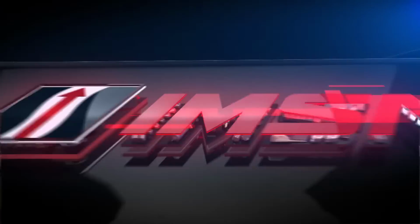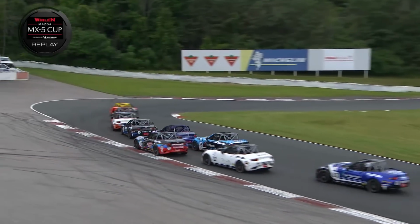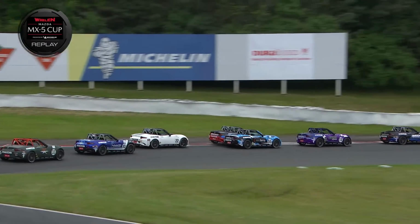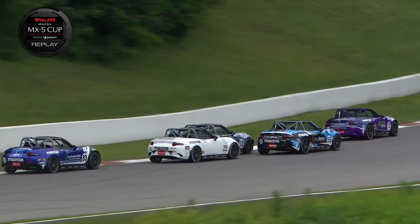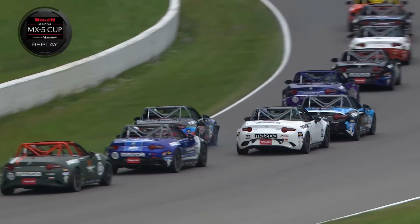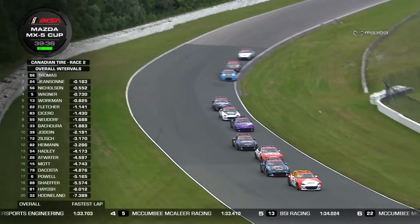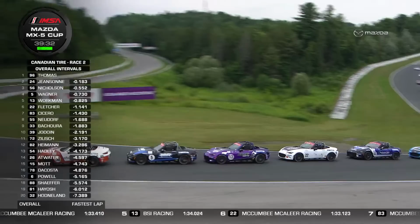Just for the sake of probity, by the way, neither the 17 or the 30 McCumbee-McAleer Racing, Joe and Joey Rainey, started this race today. So we started with 20 cars on our Mazda start grid. It was the barest of touches between Jonathan Neudorf and Connor Zilic in the BSI racing car that pushed that rear guard.